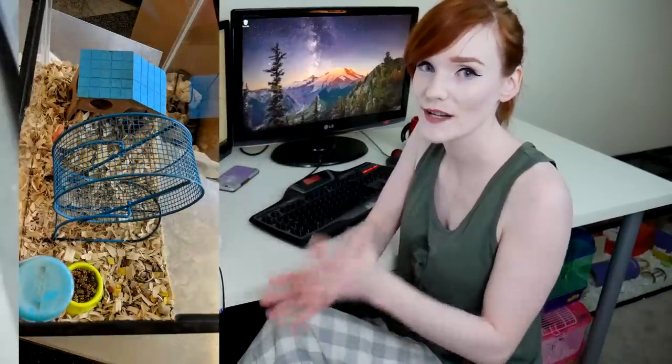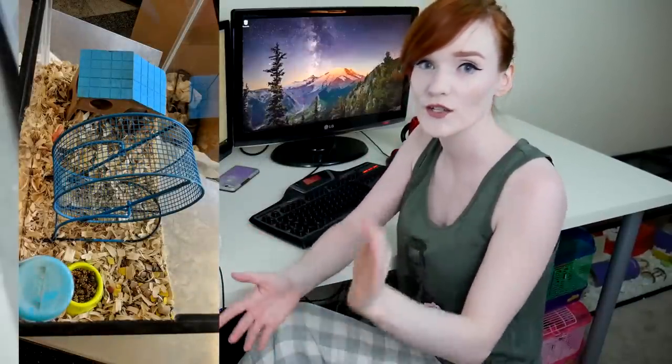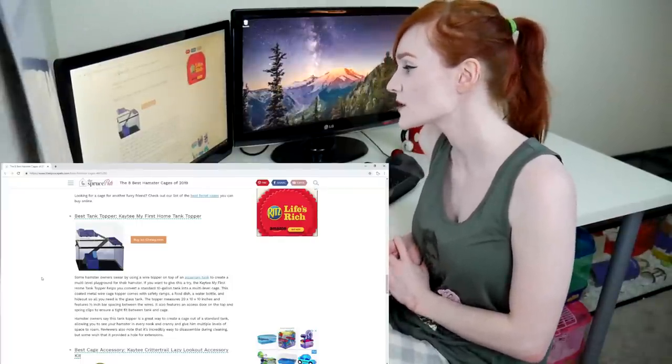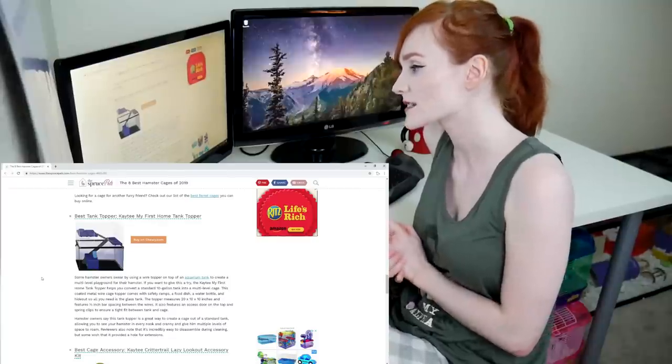That's where poor Xena and her friend Goldie came from. Two adult Syrian hamsters living together for 10 months, bite wounds galore. Do not do it. That is the worst idea. I am ashamed. I am mad. I hate people. This coated metal wire cage topper comes with safety ramps, a food dish, a water bottle, and hideout, so all you need is a glass tank.